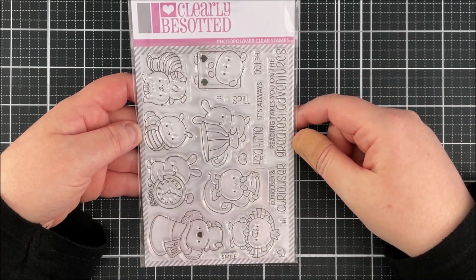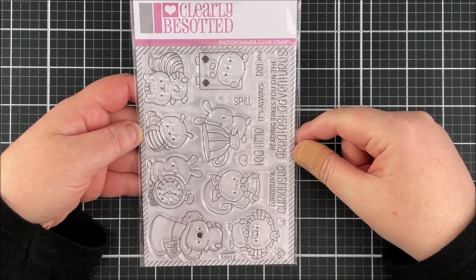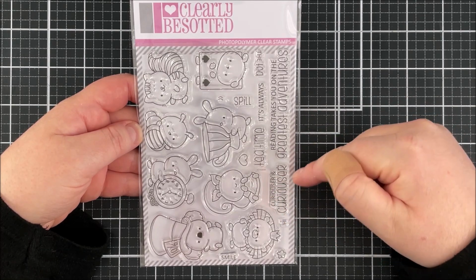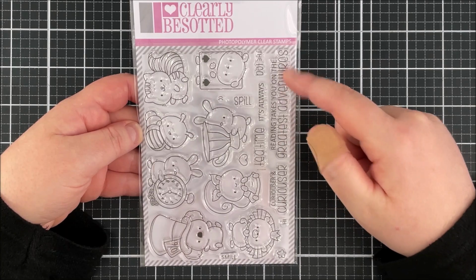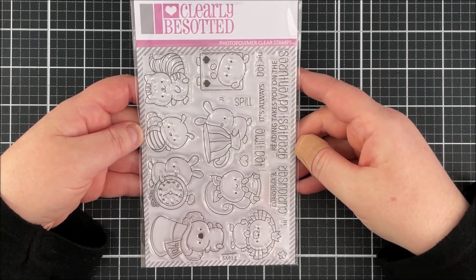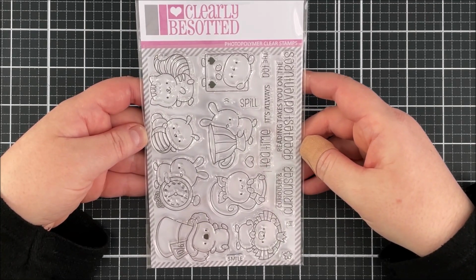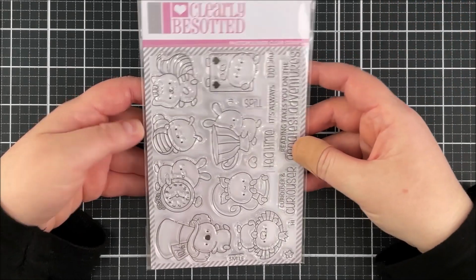Really fun set. You've got extra elements, things like the little heart there and the star, and some lovely sentiments, things like Curiouser and Curiouser. Reading takes you on the greatest adventures. It's always tea time, spill the tea. Just a really fun set. I think good for different occasions. But obviously anyone in particular that really likes Alice.